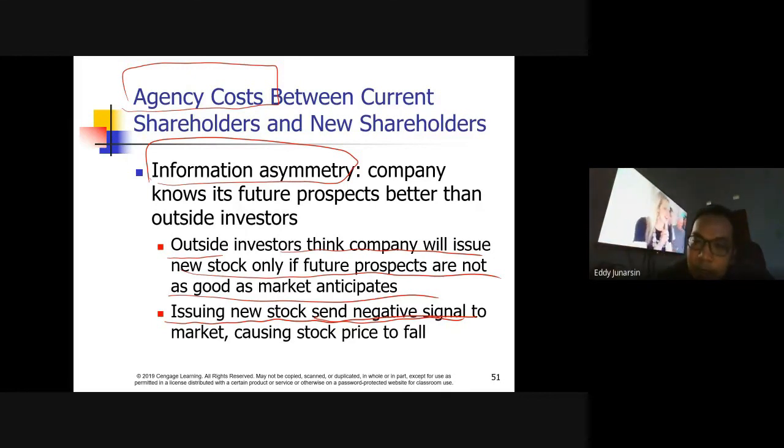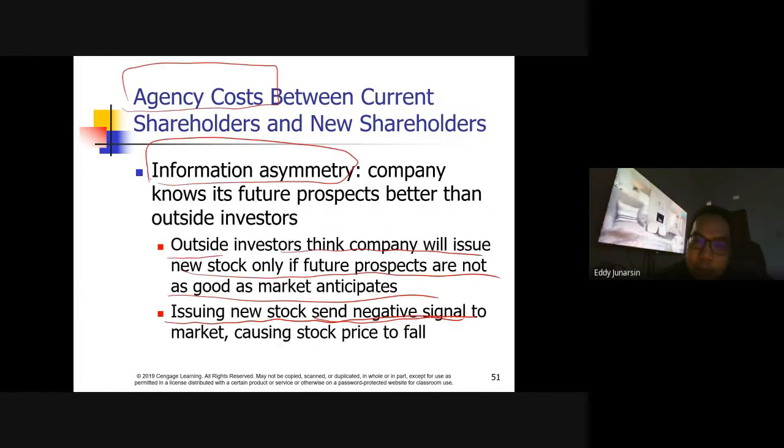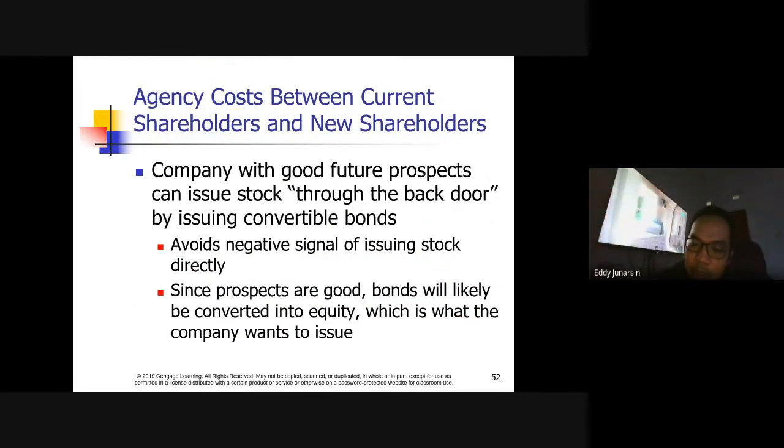Okay, so what is the strategy here? You know that issuing new stocks is not sending a good signal. So you can do it through the back door. This is a strategy. How to do it, of course, with this one: warrants and convertible bonds. So if you sell the bond with warrants, and there's a strong likelihood that they will exercise all the warrants, so you have new money from equity coming in, right? So of course the consequence would be you increase the amount of equity. So you're doing it through the back door.